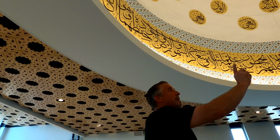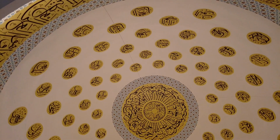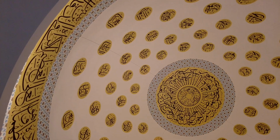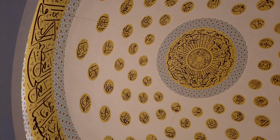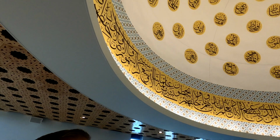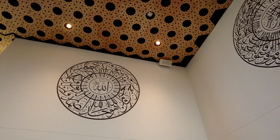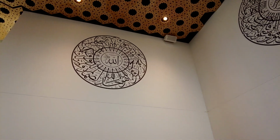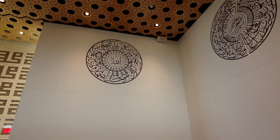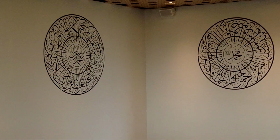And then we call this ornament. See how the 80 lights shine on the calligraphy and the ornament. See, the ornament has 8 angles. Qul huwallahu ahad, Allahu samad, lam yalid wa lam yulad. Surah Ikhlas and Allah in the center. And then, Inna Allah wa malaikatahu yusalluna ala nabi.